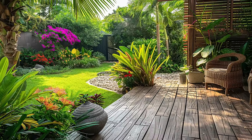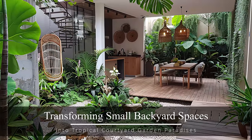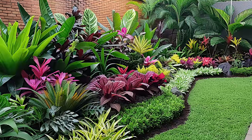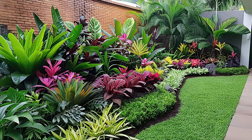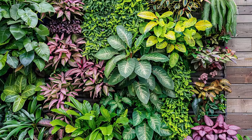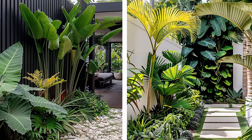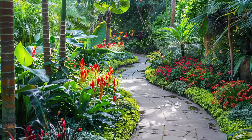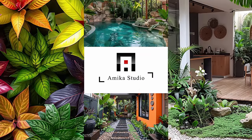Conclusion, your personal tropical retreat awaits. Transforming small backyard spaces into tropical courtyard garden paradises is a rewarding endeavor that allows you to escape the stresses of everyday life and reconnect with nature. With careful planning and creative design, you can create a sanctuary that brings joy, tranquility, and inspiration to your outdoor living space.